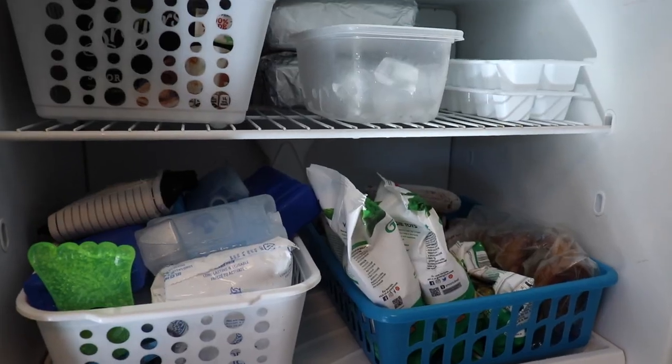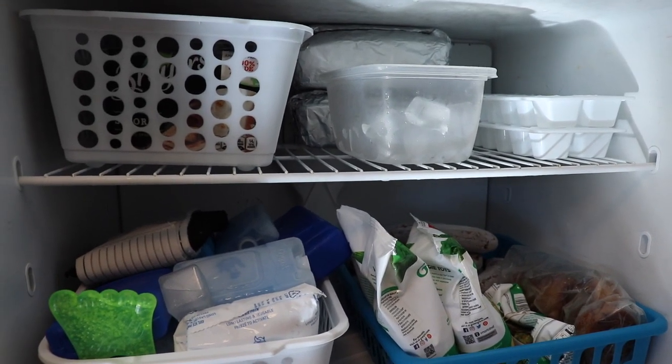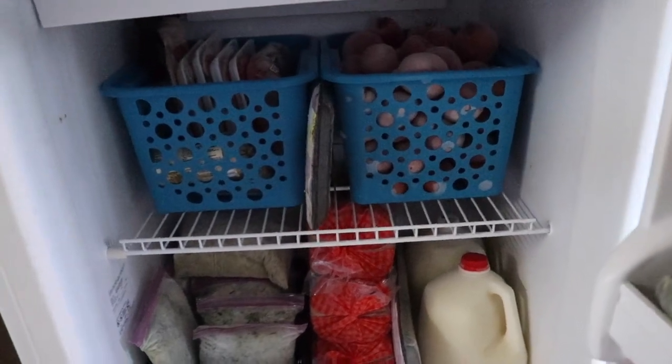So I use, you can see for both freezers, and you will laugh, because if you've seen any of my other videos, you know I love these Dollar Tree bins and I use them all over the place in our house, and the freezer is no exception. The bins are great. It's very easy to see what I have and therefore very easy to use what we have.